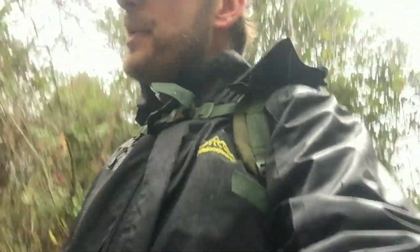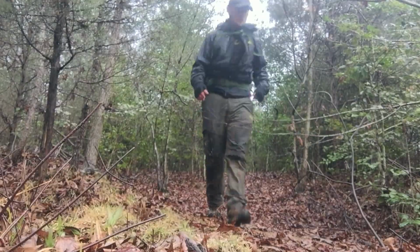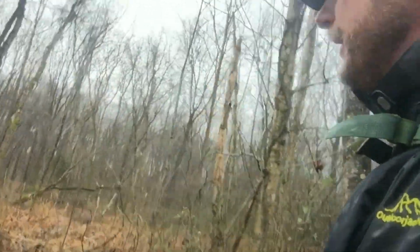Some of the terrain is pretty rugged as far as up and down, but I've got it worn out pretty good, pretty easy to navigate. See, the woods are starting to get a lot taller back here. We're getting closer down to where I like to hang out. And we're coming up on the creek right here.